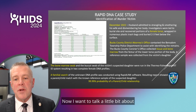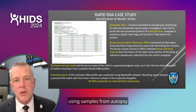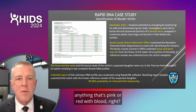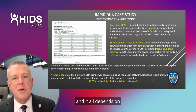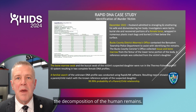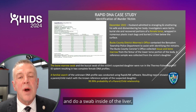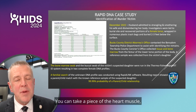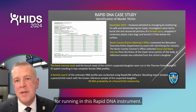Now, I want to talk a little bit about different things that you can look for if you're trying to do human identification using samples from autopsy that I've run into over the years. Some of the best items to collect are anything that's pink or red with blood, right? So if you have a heart muscle, a piece of a heart muscle, and it all depends on the decomposition of the human remains. If the human remains are fairly intact, you could probably cut the liver open and do a swab inside of the liver, take a piece of the liver, put it right into the sample cartridge. You can take a piece of the heart muscle, other parts of the internal organs that would be very good for running in this rapid DNA instrument.